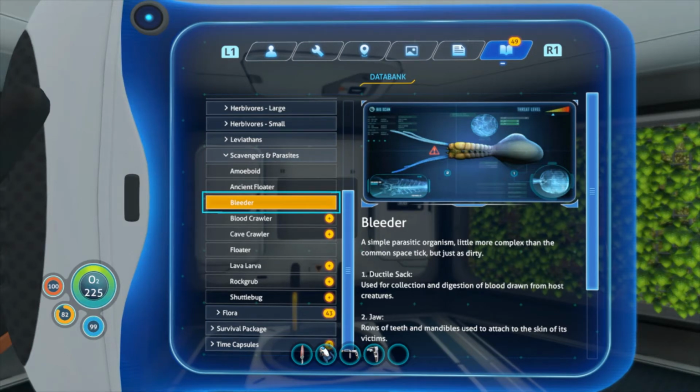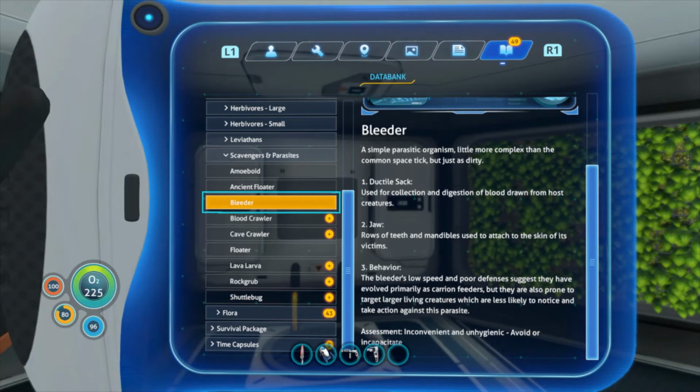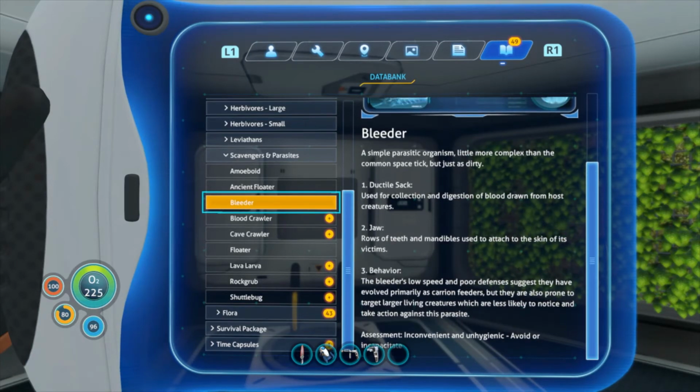So moving along, we now have the bleeder, a simple parasitic organism, a little more complex than the common space tick, but just as dirty. Number 1, docile sac, used for collection and digestion of blood drawn from host creatures. 2. Jaw. Rows of teeth and mandibles attached to the skin of its victims. 3. Behavior. The bleeder's low speed and poor defense suggest that they have evolved primarily as carrion feeders, but they are also prone to target large living creatures, which are less likely to notice and take action against the parasite. Assessment: inconvenient and unhygienic, avoid or incapacitate.